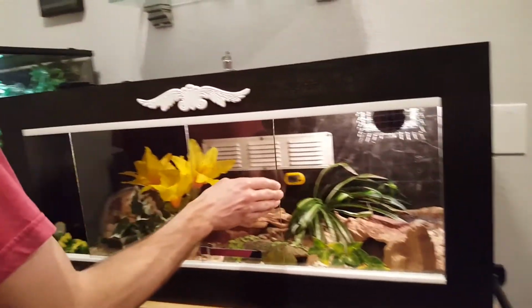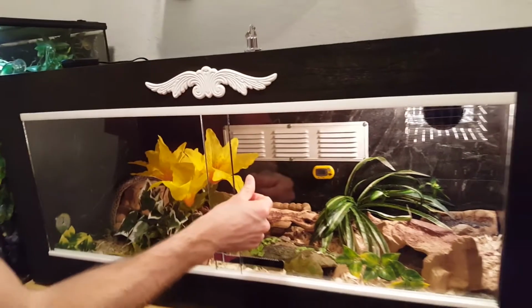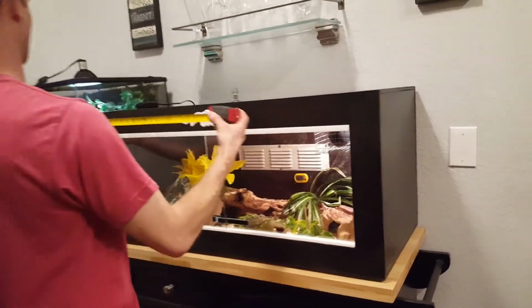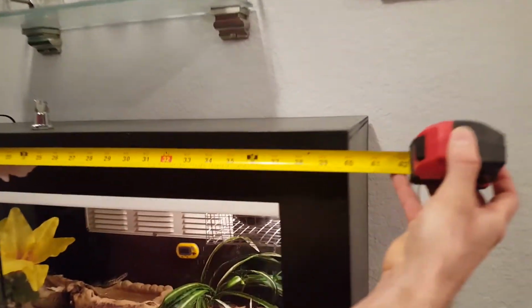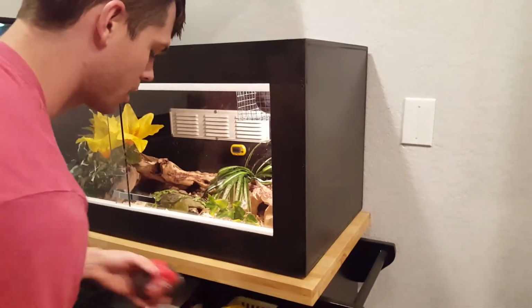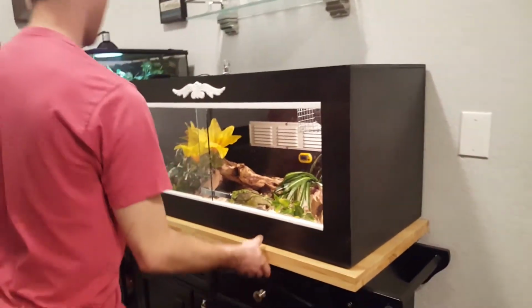Right now she's in a tub, 40 wide, I think it's 19, 18 by 18. This is obviously not her permanent enclosure.